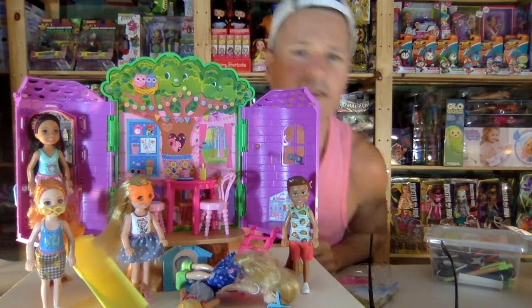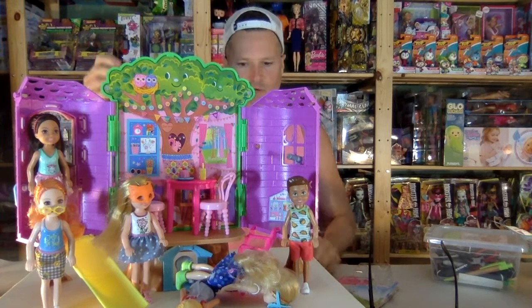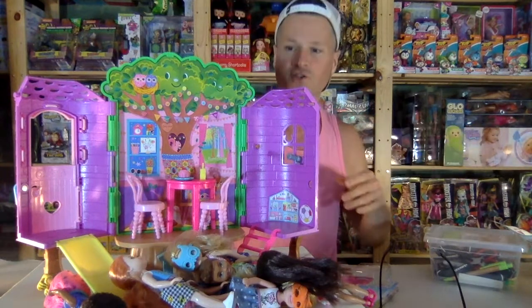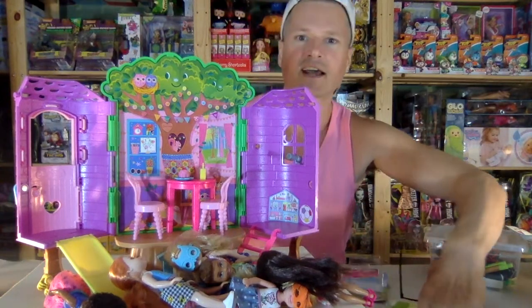They get so tired. They've been playing all day. This playhouse is just so much fun for them. All right, I'm going to show you more details of this stuff at the end. So stay tuned for that. I'm going to swing around the treehouse and you can take a good look at it.